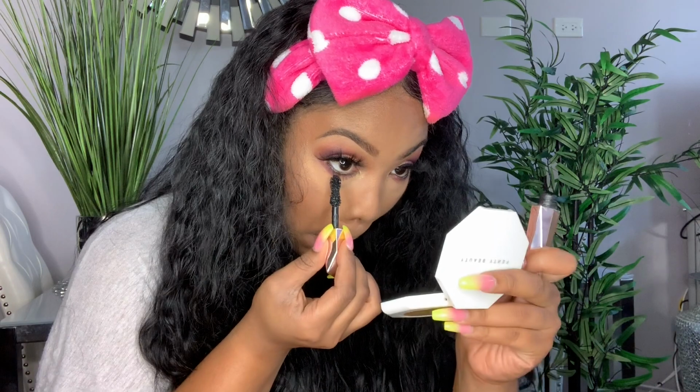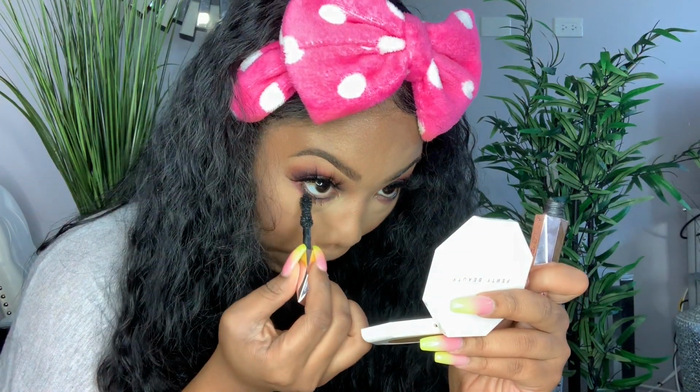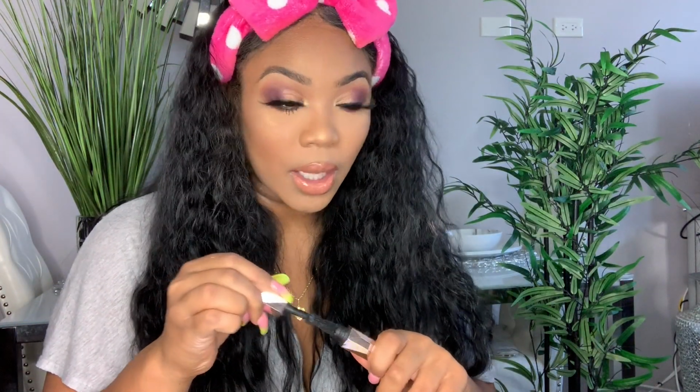I like it. So I'm gonna go back in with Damn Girl from Too Faced to get my bottom lashes, and this time I'm gonna put the wand vertically, and I'm just gonna run it across the bottom. I personally don't mind my bottom lashes being clumpy. I kind of actually like it for them to be grouped together.